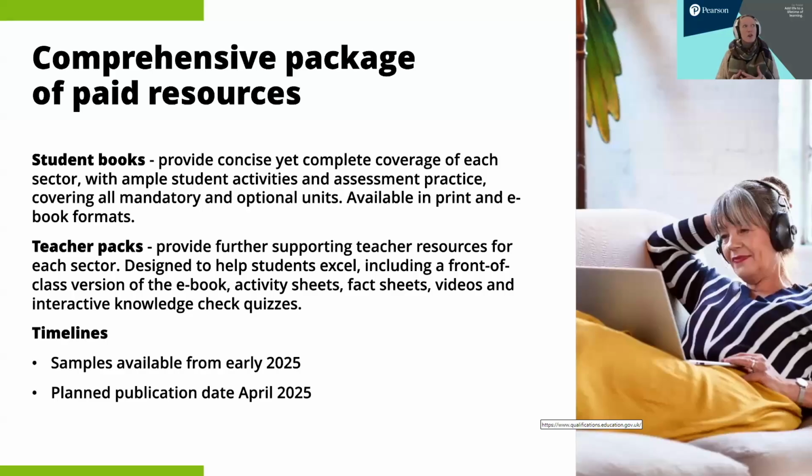In terms of paid resources and the support available from paid resources, we are looking to have student books. So they will be an overview of the complete qualification, but they will also contain student activities and some forms of assessment practice. They will cover both mandatory and optional units.